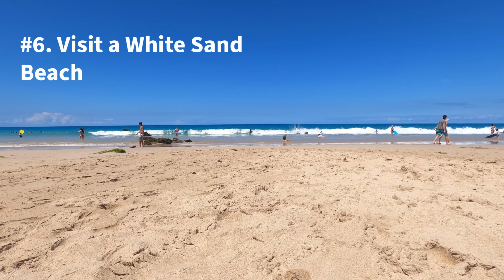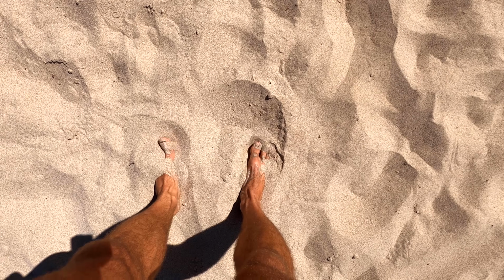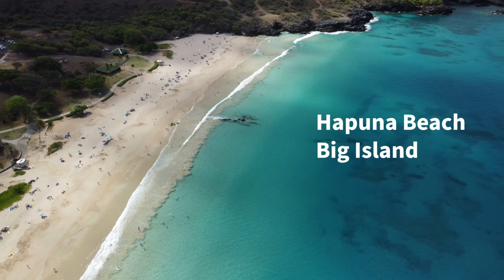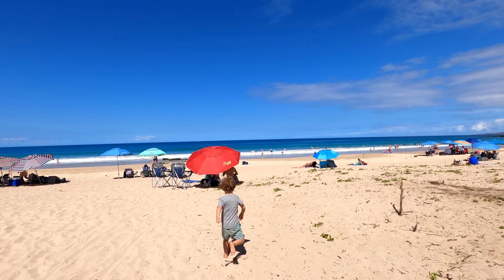Okay, we got another beach color for you. It's a white sand beach. Some people say it's more golden, but these are the whitest sand beaches in Hawaii. Number 1, my favorite is Hapuna Beach on the Big Island. I don't play favorites with islands, but the Big Island's got a lot of stuff going on for me right now. I like Hapuna Beach State Park. Great big white sand beach. Really nice place to spend the day.